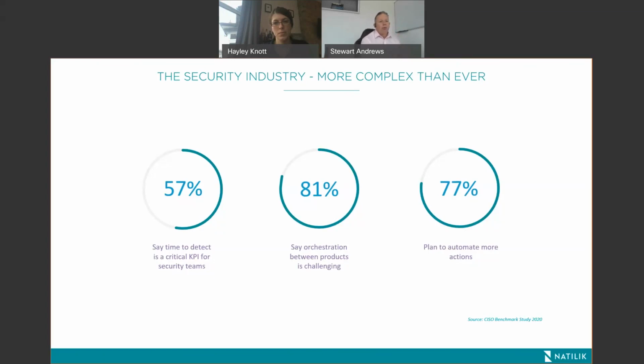77% plan on automating more actions. So obviously automation is the way forward. There are a lot of repetitive tasks in security teams that are done over and over again. If we can automate as much as possible, that's got to be a good thing. That means we're working a lot smarter and a lot more efficiently. So those are some of the challenges that I pulled out from the benchmark study.